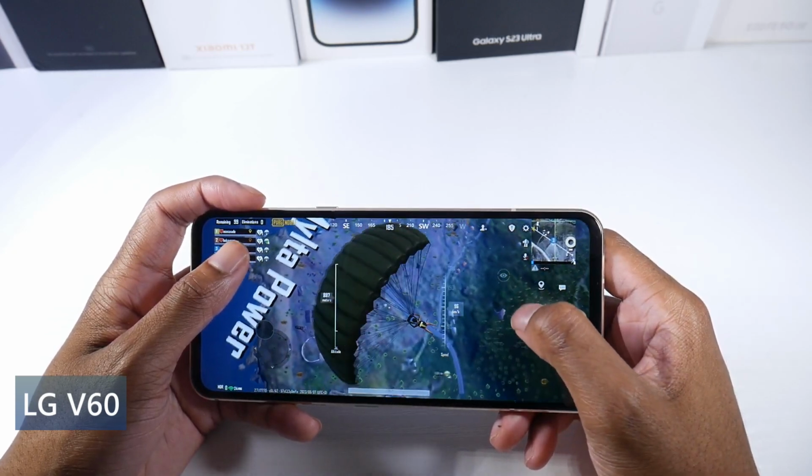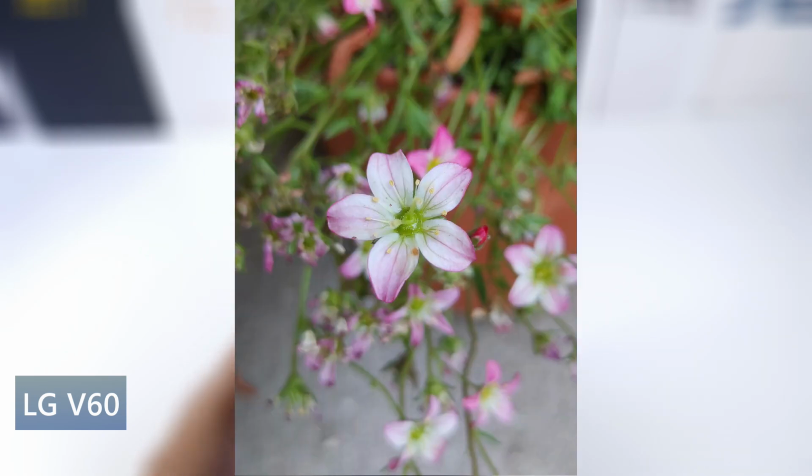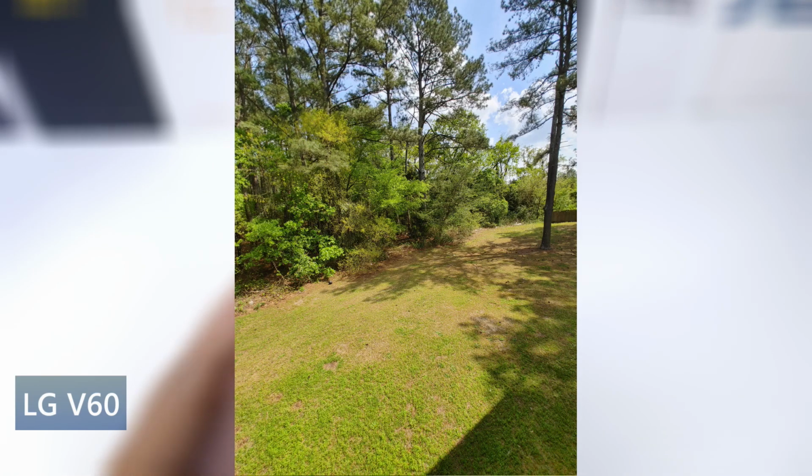The cameras on here are still pretty decent. It's a 64 megapixel standard and a 13 megapixel ultra wide. Has a 0.3 depth sensor and shoots in 8K 30. Has a 10 megapixel selfie cam that shoots in 4K 30. I compared this phone's camera to the iPhone 15 Pro Max, and it still did a pretty good job, even compared to one of the latest smartphones. So I think the cameras on here are pretty good. Great color, good dynamic range. So overall, I was pretty impressed with the image quality that the V60 is still able to put out.